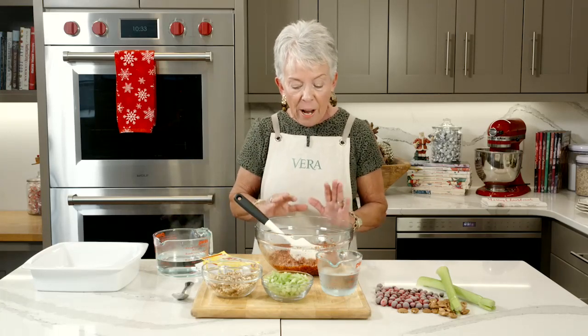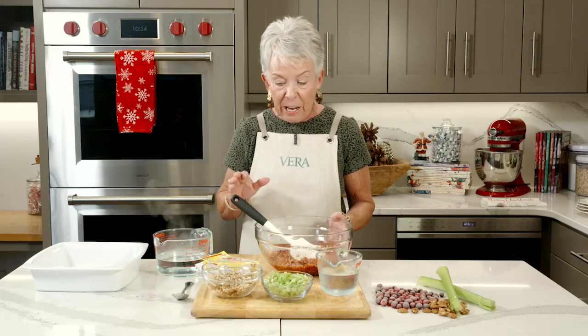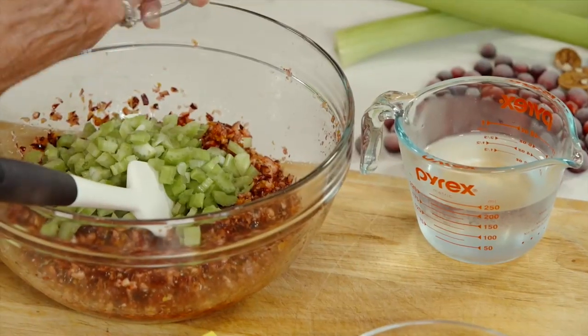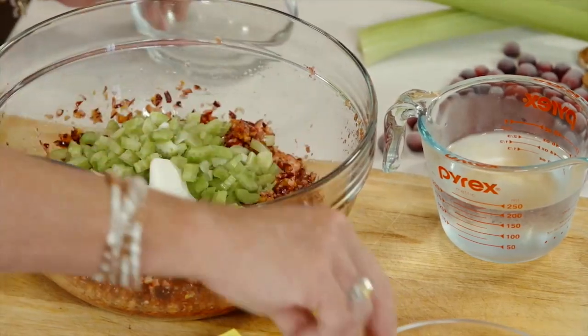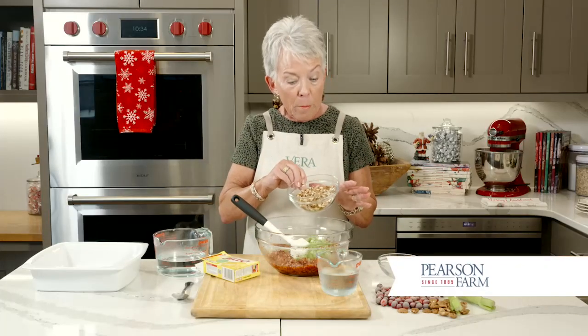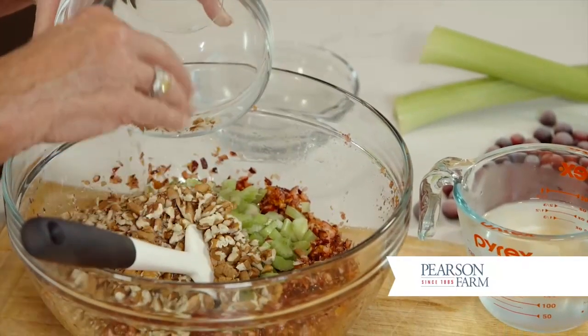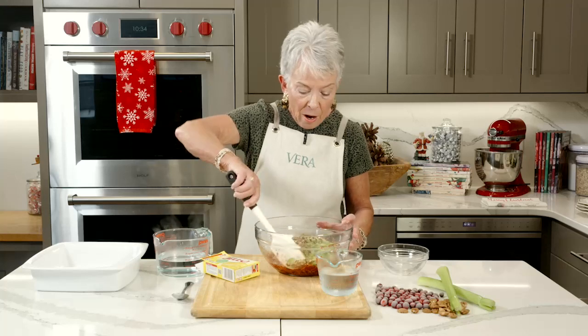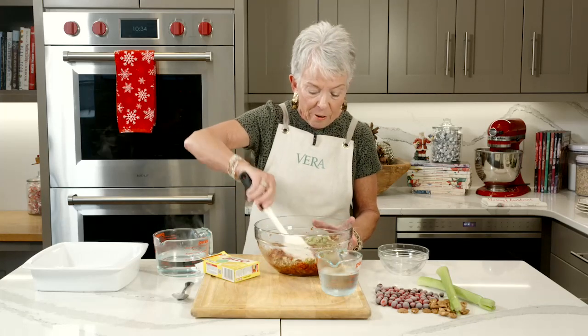All right, so now the rest of the ingredients that go into this. I've got celery, and you want that pretty coarsely ground up too. And then these are my Pearson Farm pecans, and they are just in season like crazy right now. So here again, get extra when you order from them so you have them in your freezer to use all year for what you're doing. All right, so let's just blend this together.